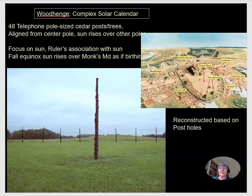And of course, these too would have been replaced over time, so there was more than one Woodhenge that was built. The alignments to the skies were based upon the central pole. So basically, it was in the position of the pole that you would take the alignment. So for example, using another pole over here, standing here and looking at that other pole, you would be able to, at a particular time of the year, spot something in the sky of significance. We do believe that this structure could document equinoxes and solstices at a very minimum. And we also know that the fall equinox sun would rise over Monk's Mound, which I've already mentioned, as if the mound itself was birthing the sun or giving life to it.